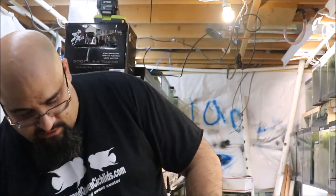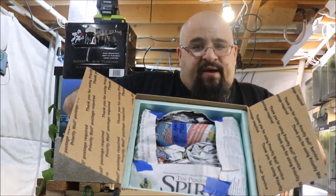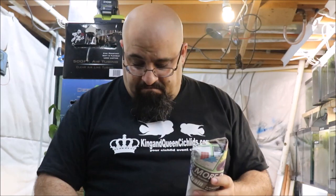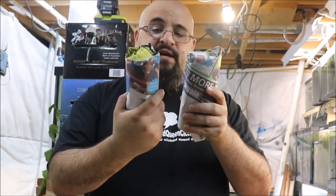Newspapers, whoa. You should see in this box. Look how it's wrapped. See how it's wrapped? Great job packing, Doug. Styrofoam all around. I'm saving the box, I'm gonna use it. All right. Wrapped in newspaper. I wonder what they could be. You want to see, don't you? Lots of newspaper. Oh, yeah.